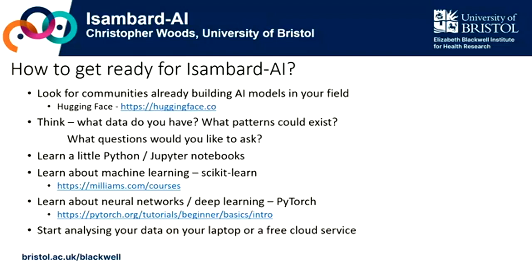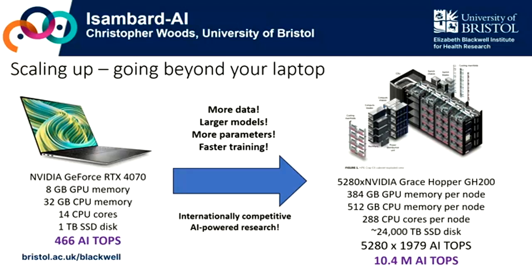The links also show you how to put it on your own computer or spin up free cloud instances to learn how to do this yourself. And it really is easy to work with once you get into it. We've trained people in a few days to go from nothing to being able to do ML. So it is worth doing. This is all self-guided, which is really nice. Once you've got going on your laptop, you'll soon realize that your model will grow to a size where your laptop will complain because it's too big for your laptop. And that's where Isambard AI comes in.